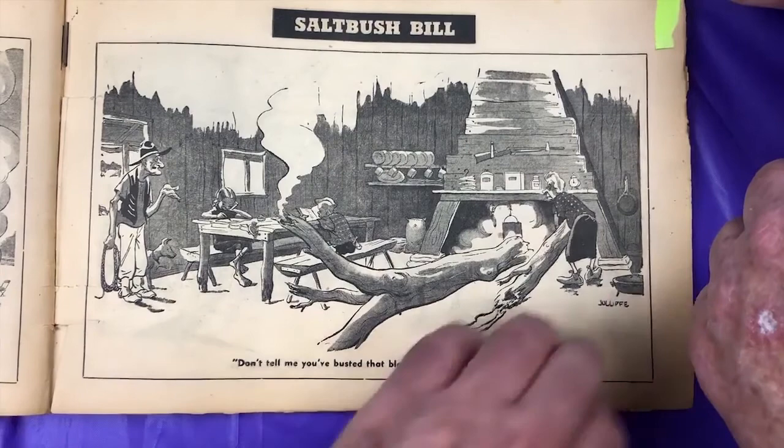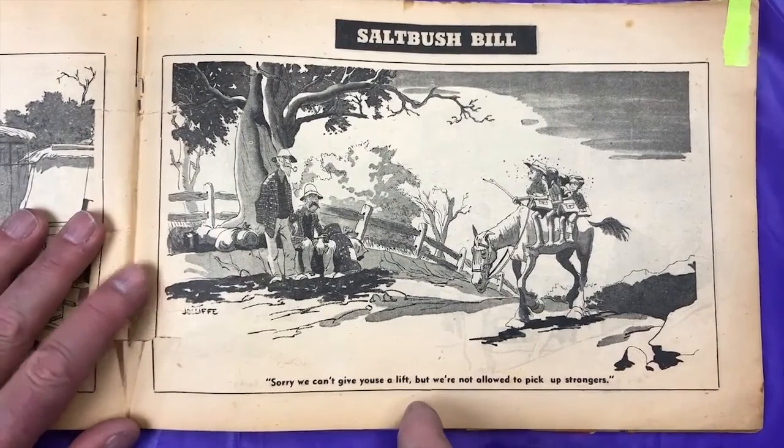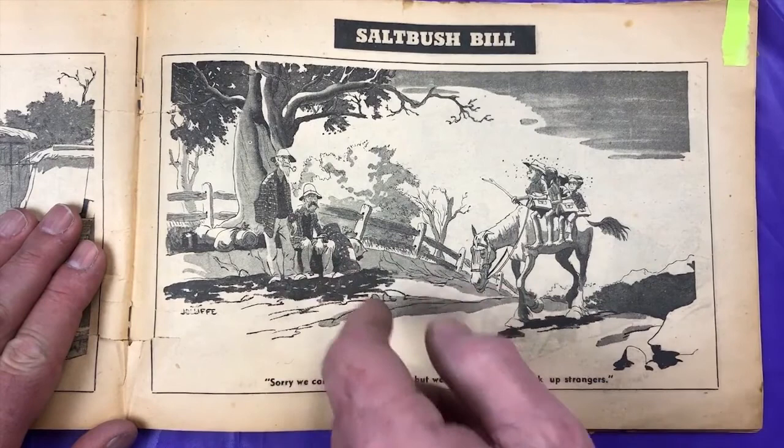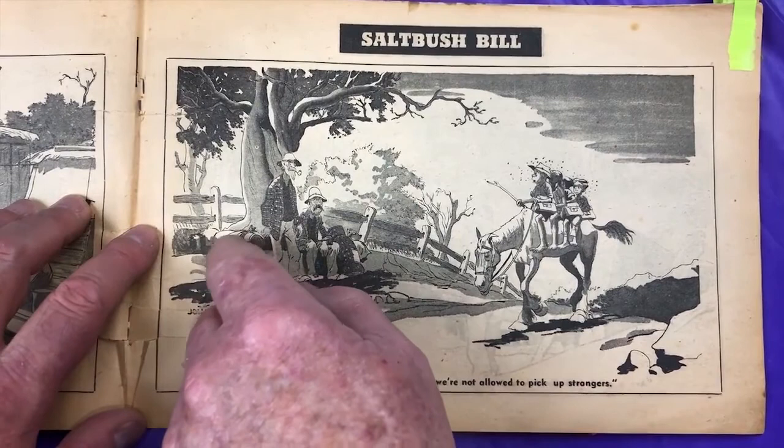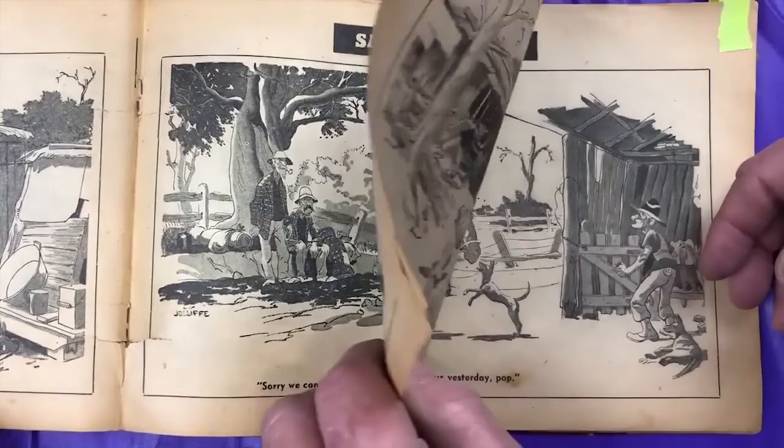And here's another one about the kids going to school. Sorry, we can't give you a lift, but we're not allowed to pick up strangers. They're swaggies. And these are called bluies. And that's their thing they sleep on. They roll it up, put it on their back, and that's their kettle, the billy, for the Billy Tea, which was also a brand.